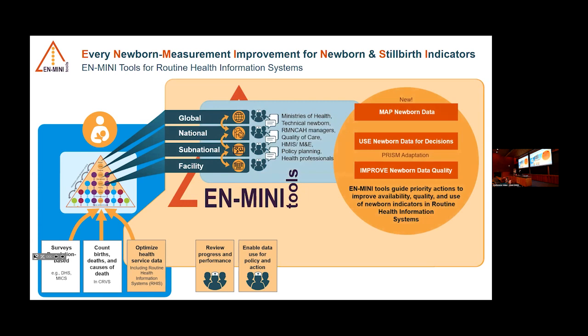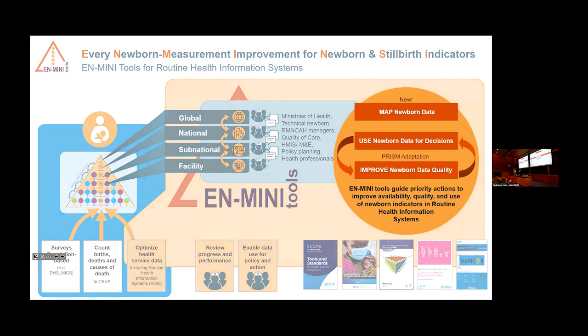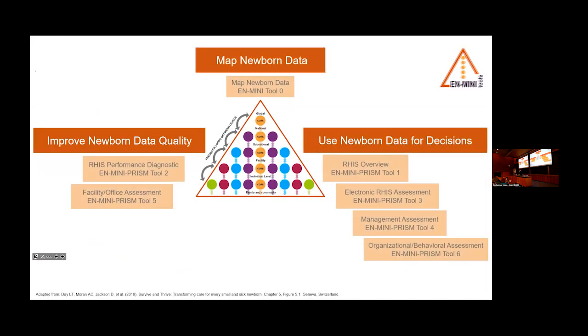And they're grouped into three groups: map, use newborn data, improve newborn data quality. Essentially they guide priority actions to improve availability, quality and use of newborn and stillbirth routine health information system data. And they're in support of all these guidelines that we've just been hearing about. There it is, that guidance for RMNCH managers that Nora just shared with us. So as I've said, the tools are grouped around these three areas, and there are currently seven tools.